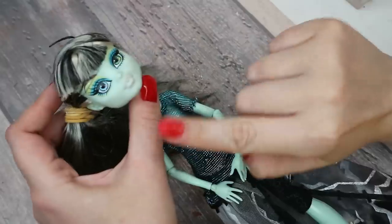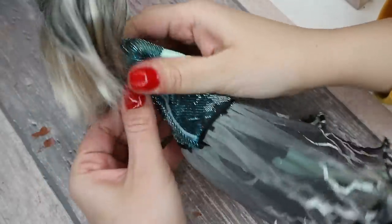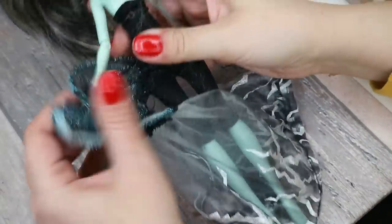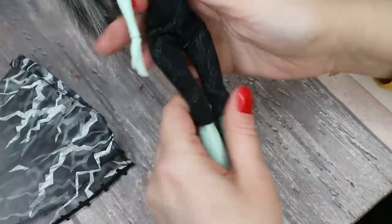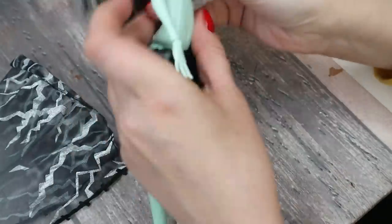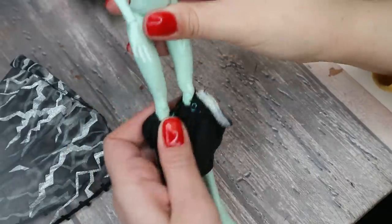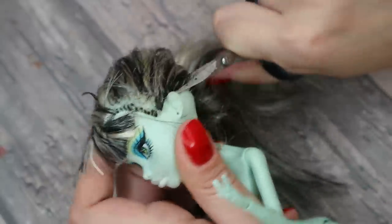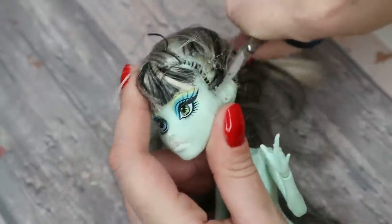For my repaint, I will use this Frankie Stein doll, and it seems her previous owner was a little doll customizer. She has already removed her lipstick, and we're going to remove all the rest right now. First her outfit, then I cut her hair very short, and then I made her head soft with my hair dryer to be able to take the head off.